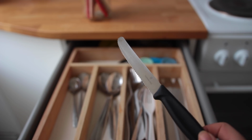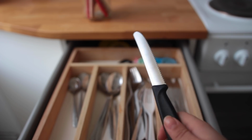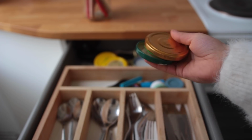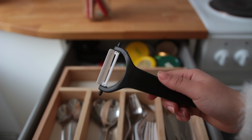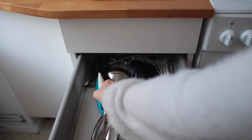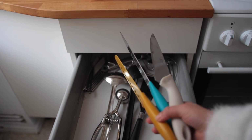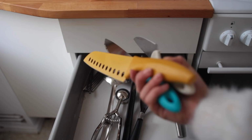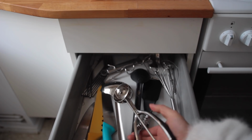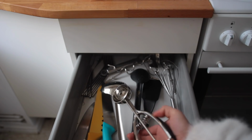This, my friends, is the only sharp knife I own. It's from Rossmann. Some mini bento containers, way too many lids, a vegetable peeler, can opener, crazy stuff. Down here we have some Ikea knives that came with the kitchen. That's why I can't throw them away. They're like knives from a movie set. They don't cut anything.